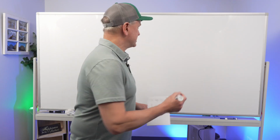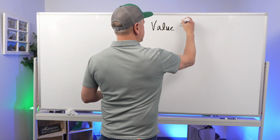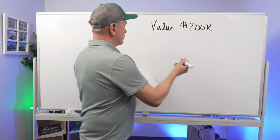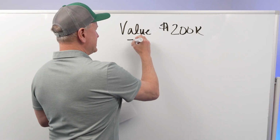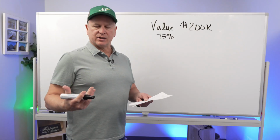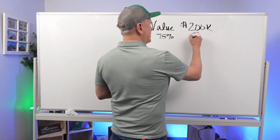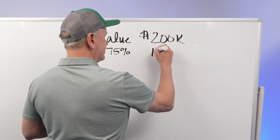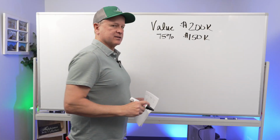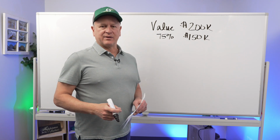Let's use an example. Let's say the value of a property is $200,000 just to keep everything simple. And we're going to look at a refi, and typically a 75% rate and term or even a cash out is something that's available. So on a property like this, typically we qualify for $150,000. Our credit score is good. We got the good rates and everything at the 75%.